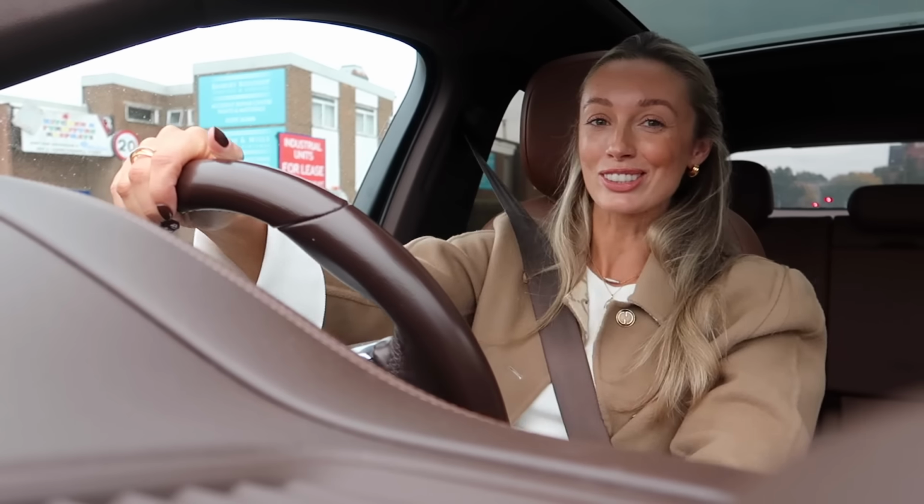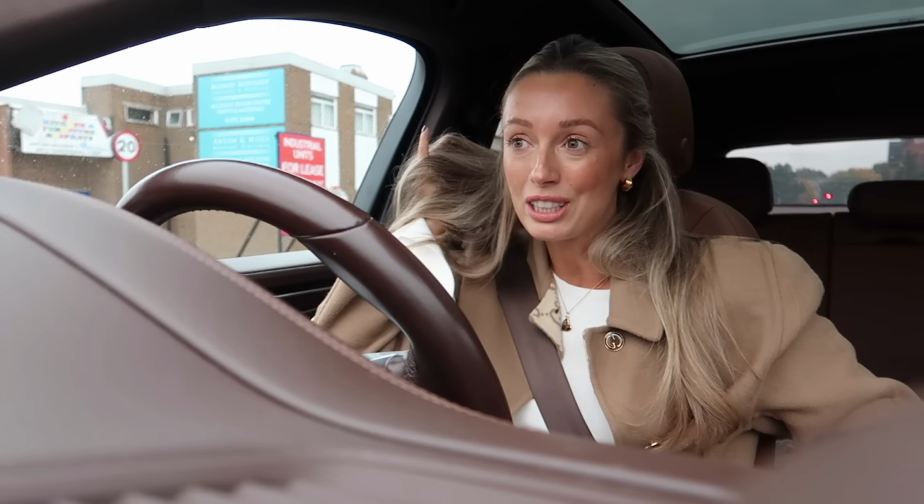Okie dokie, it is 4:20. Wow, it looks like I've stolen someone's granddad's coat, doesn't it? This coat is very oversized on me, but I love it and I'm determined to get price per wear. So I'm just heading to the train station.